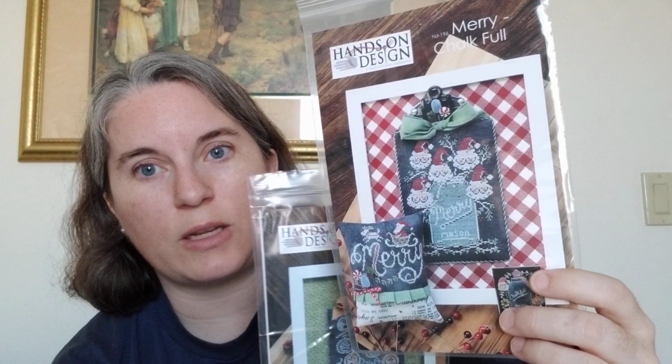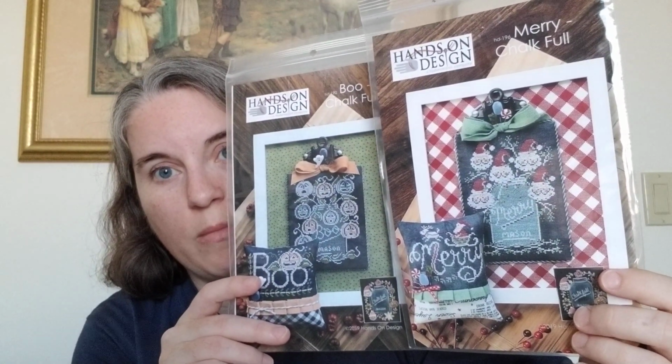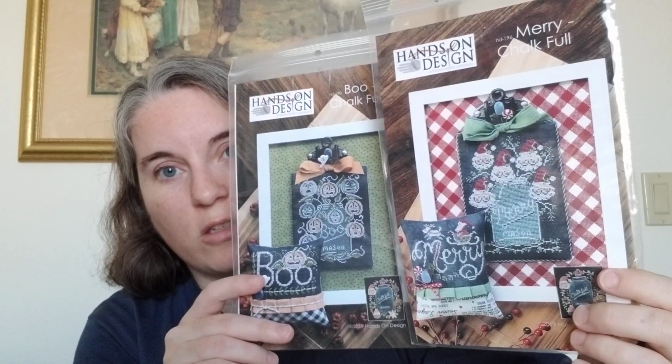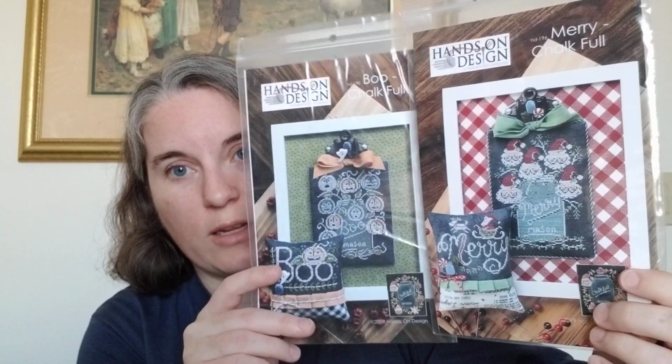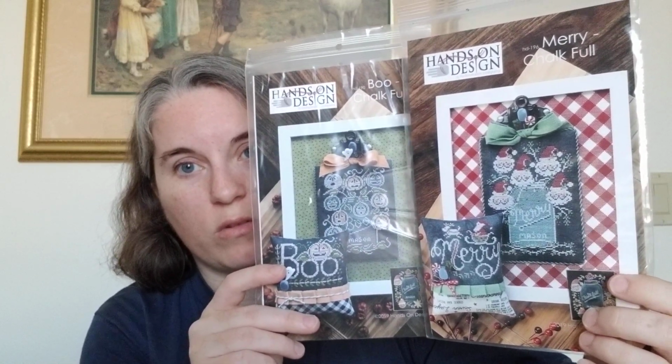I got some mail from Juliet Reflections. I have ordered the Chalk Fold series from Hands On Design from her. I already had the sunflowers, and she sent me the next 2. Her family hasn't been healthy, so she was a little behind in sending them. So I have Boo and Mary. I don't know if I'll stitch the bigger pieces on these ones, but I like the smalls. So those would be cute for some smalls, be it for myself or as gifts.